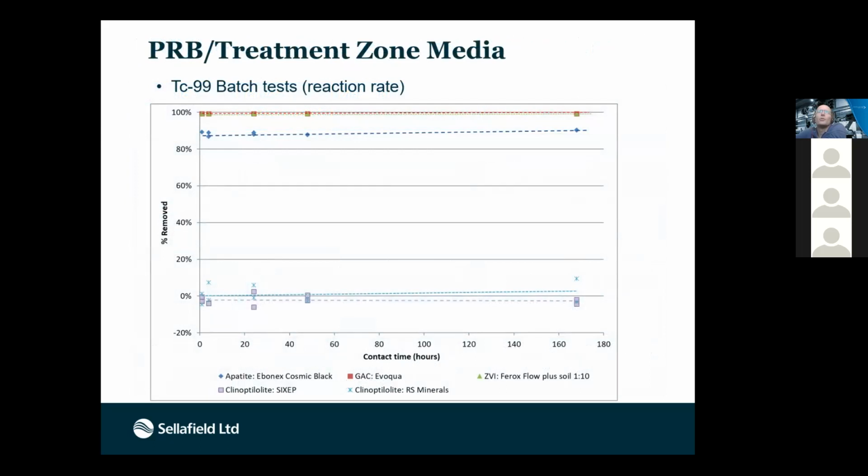So I'll move on to some of the techniques and results to start with. Here are some example reaction rate tests for technetium that showed we got very good rates and levels of removal from solution for both GAC and ZVI, and as you'd expect at the bottom there, no removal at all for the two types of clino, basically the 6-ep clino and the supplied clino.